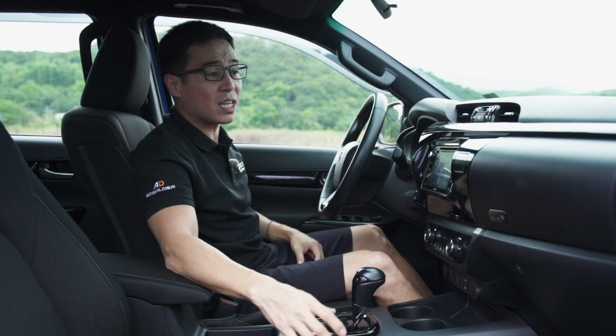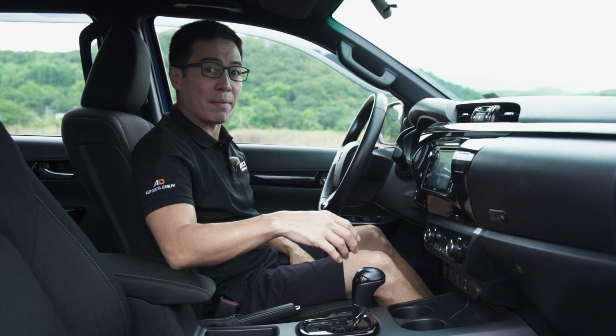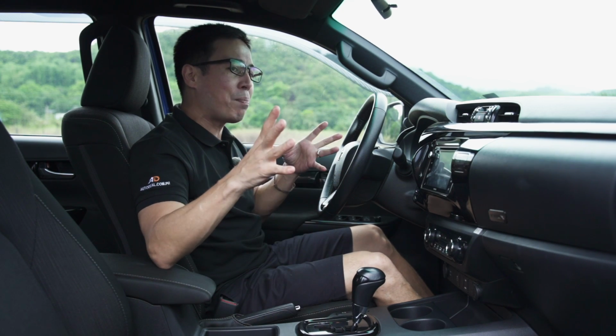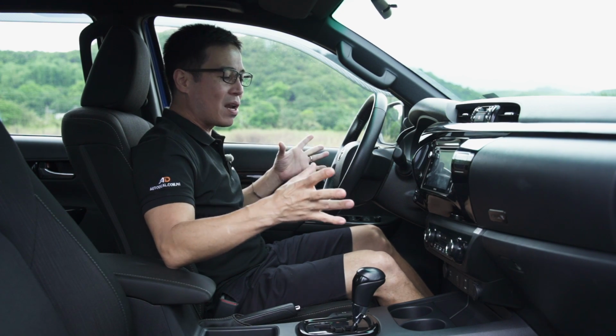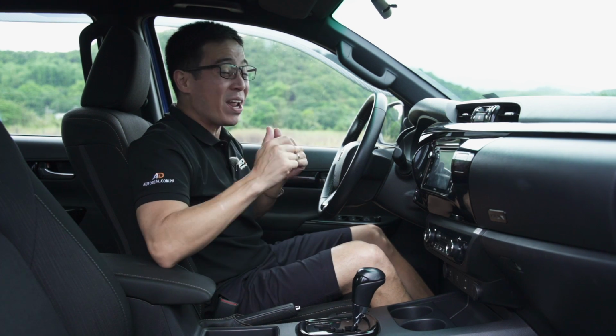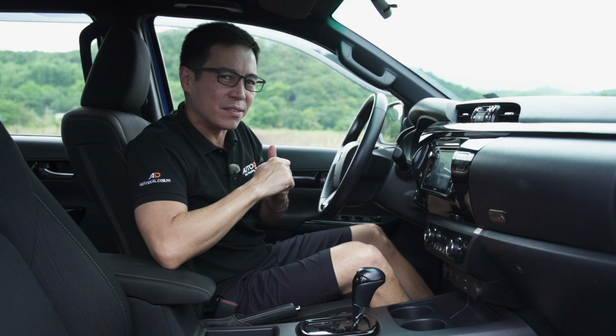It's got a lot going on in the dash. No, I meant really, including the piano black plastics that you find here. Quite bulbous, yes, it looks like it's got a lot going on, but the one thing that it is missing, oddly enough, is a reverse camera. And in a rig of this size, yeah, that should be standard.